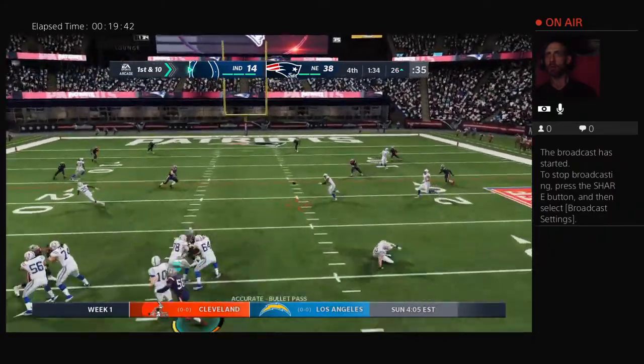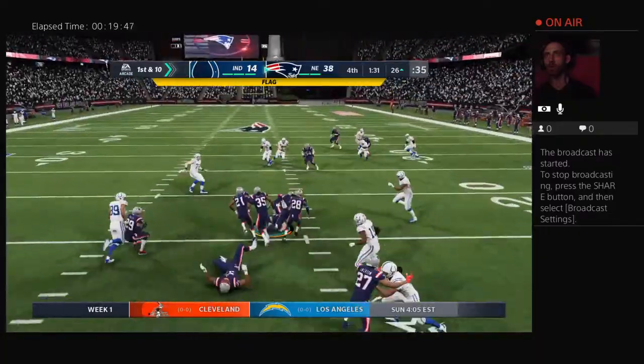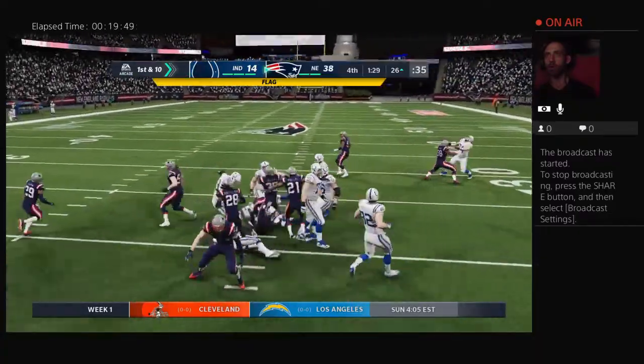Indianapolis. Now Trubisky on 1st down. Catch made here by Campbell. And the ball is knocked out, and it's picked up by the Patriots.